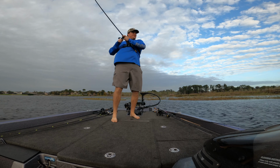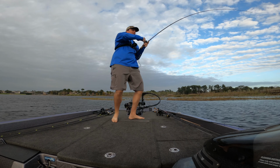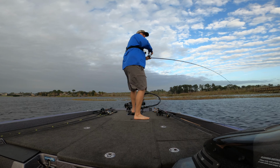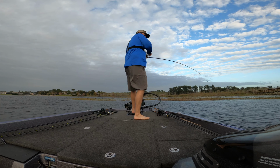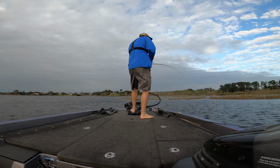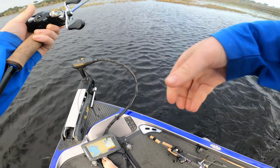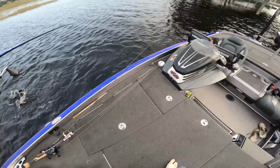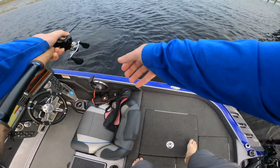Is it a good one? It feels big. It feels real big. Oh, come on, baby. Be giant. Be giant. Be giant. It's giant. Yes. Oh my gosh. Oh my gosh. That might be a 10-pounder. Oh, that's a 10-pounder. Come on, baby. Come on, baby.